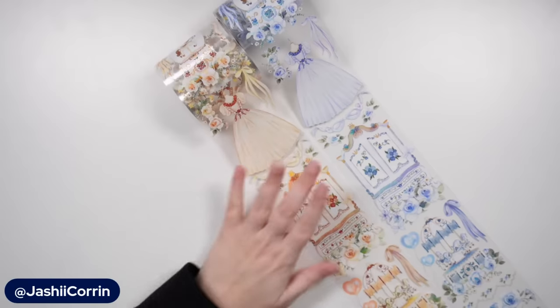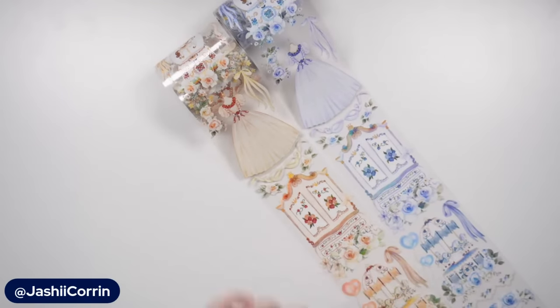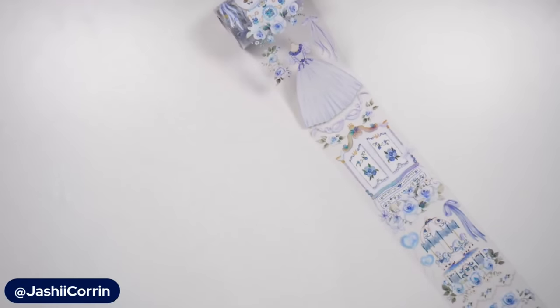But yeah, my first instinct is that I like the blue more, but I really like the combination of the peach and the green. I think the peach and green is actually a really nice color palette. So we'll put this guy back, and because it is the same designs, we're not going to roll that one out fully, but yeah, totally a Sleeping Beauty theme.